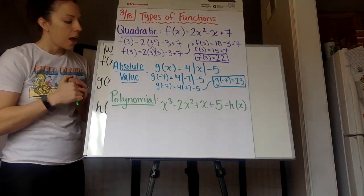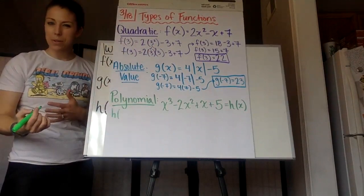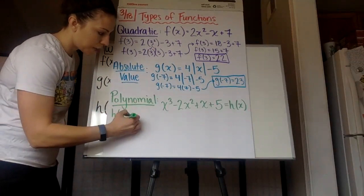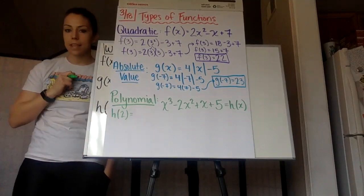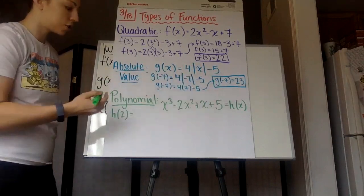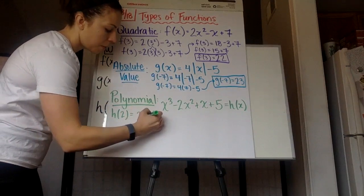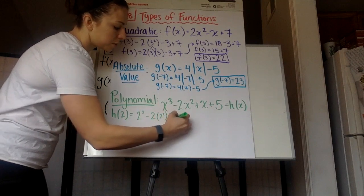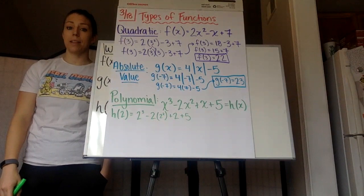So here we go. Let's go ahead and find h of, should we keep it simple? Should we make it more difficult? How about we find h of 2? We'll keep it simple. Alrighty, h of 2, same exact thing that you would normally do. Anywhere you see x, you're just substituting in 2. So here we go. This is 2 to the power of 3 minus 2 times 2 squared plus 2 plus 5. You're going to find that this is actually a lot simpler than it looks.